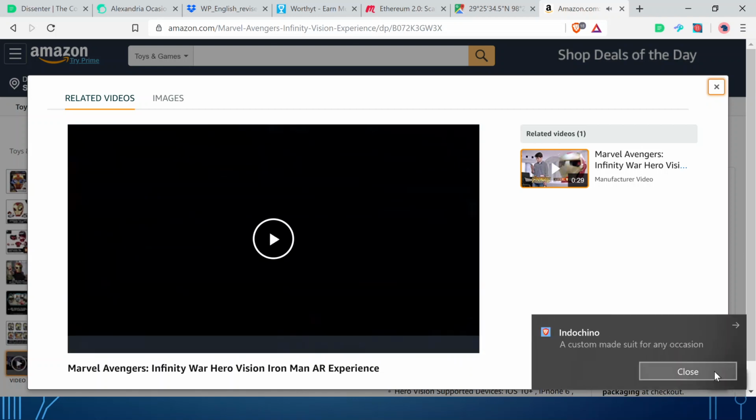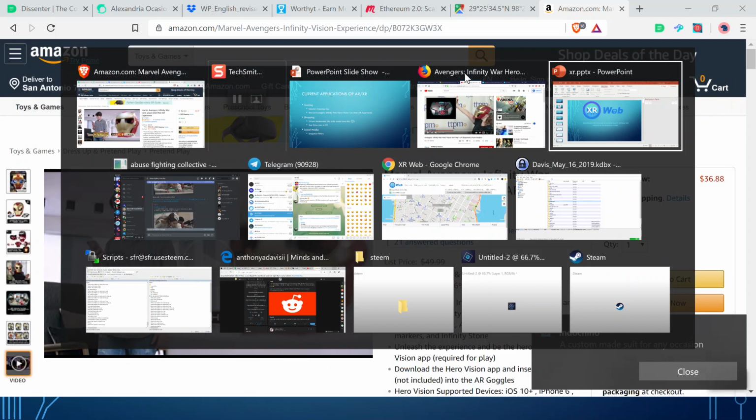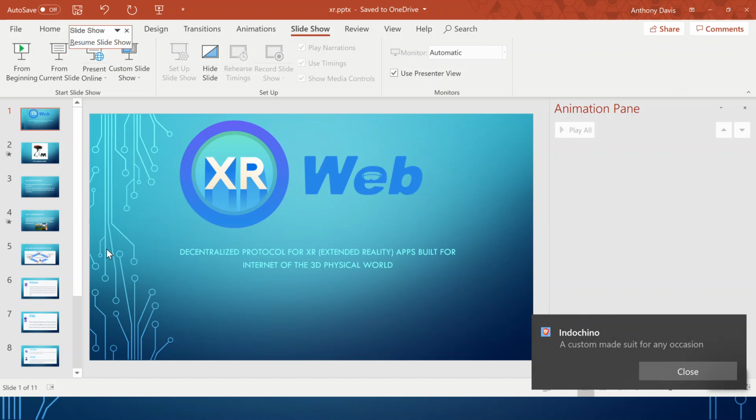Wow, these kids have some neat stuff compared to what I played with when I was a kid. I mean, I had the Virtual Boy, but I didn't have an Iron Man helmet. So yeah, it's pretty neat.